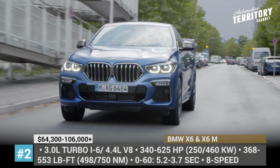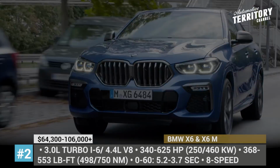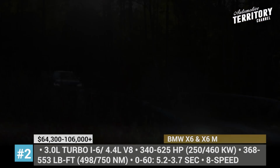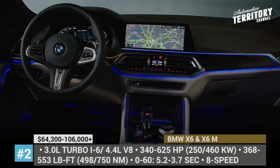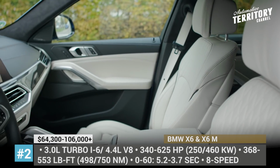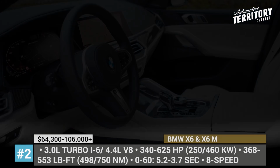As a standard, the latter engine delivers 530 HP, but being reworked by the M specialists, its net power increases to 600 or even 625 horses, while the torque remains unchanged, equaling 553 pound-feet. The SAV's 0-60 acceleration time stands at 5.2 seconds for the standard X6 and improves to 3.7 seconds for the M Competition one.